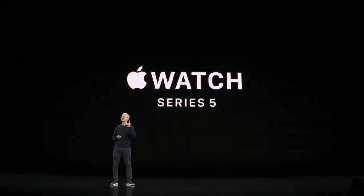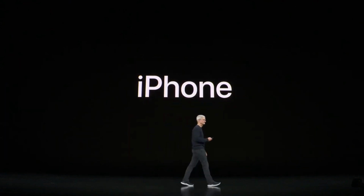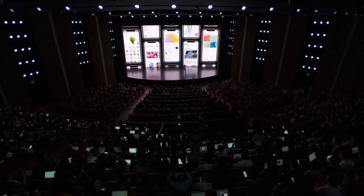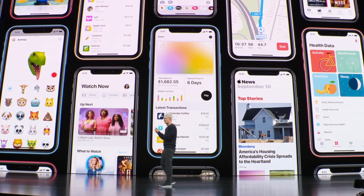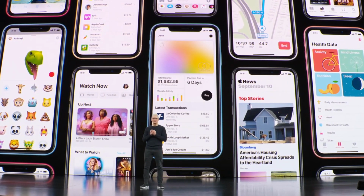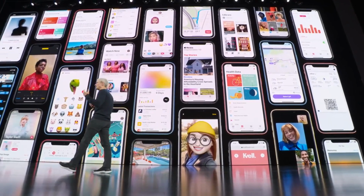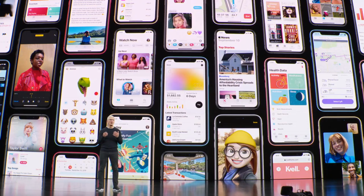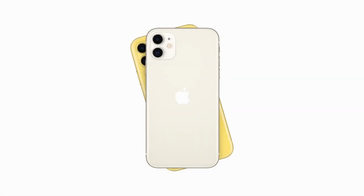Next up, let's talk about iPhone. iPhone and the incredible capabilities that it puts into people's hands has changed the way we live our lives. It's changed industries and led to the creation of entirely new ones, and it's made a profound impact on all of our daily lives. Today, I am thrilled to share with you the newest iPhone.